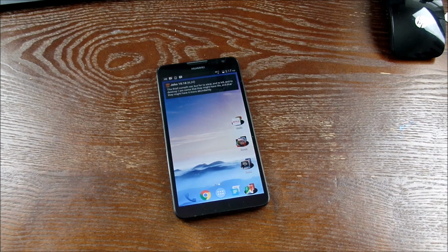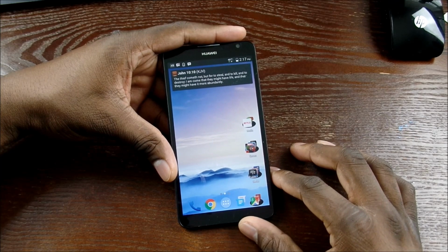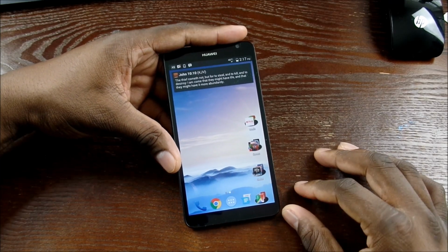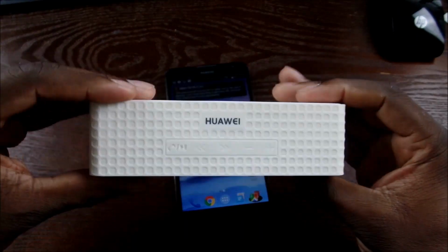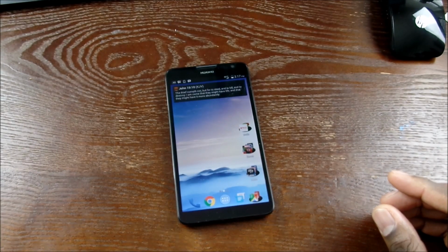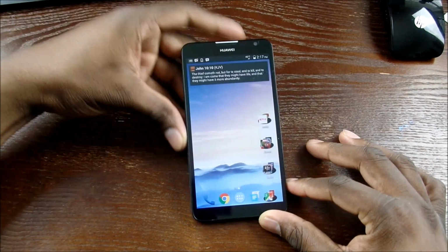Some people want to buy directly from Huawei, and that's great. GetHuawei.com, you can get this device for $299. I think they're even giving away a free speaker or something, or a free month of service or something like that. Do what suits you best.